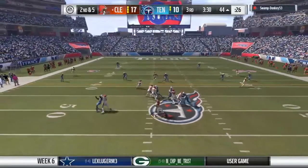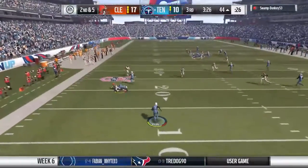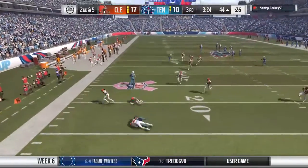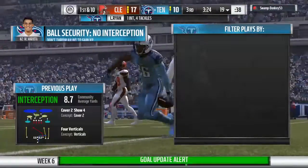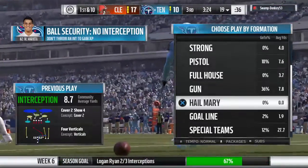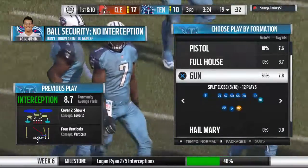Now they'll throw here out of the gun. Oh, and this ball's tipped and intercepted. Picked off by Logan Ryan. And a big turnover there as his guys will get the football back. Out come the Titans now. And following the interception, we'll see what they can put together on this drive.